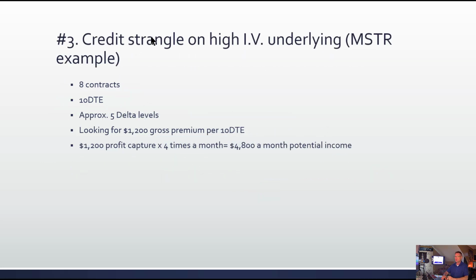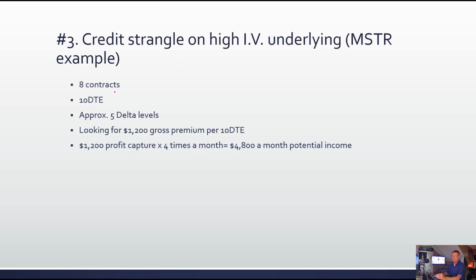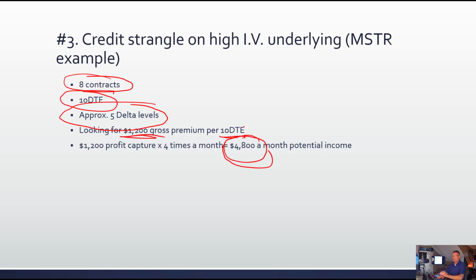The third approach to the system is the credit strangle on a high IV, high implied volatility underlying. We're using MSTR right now. It's pretty straightforward, using about 8 contracts going out about 10 days. 8 contracts, 10 days out, usually 5 deltas, so very far out, bringing in about $1,200 every 12 days, about $4,800 a month in income on that.